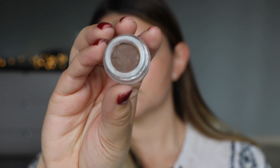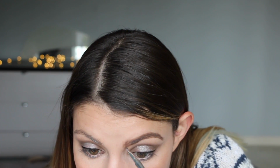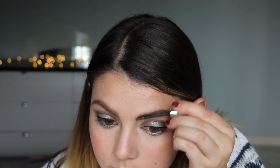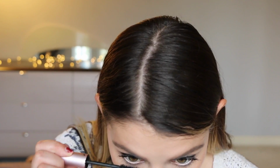Going to be doing my usual eyebrow routine, starting with the Benefit Ka-Brow in number 3. And then I'm going over them with the Benefit Gimme Brow in number 3. For mascara, I'm going to be using the Too Faced Better Than Sex mascara. So I'm going to be using the Bite Beauty lipstick in the shade Whiskey. Wow, was my hair just sticking out like that the whole time? I really hope not.